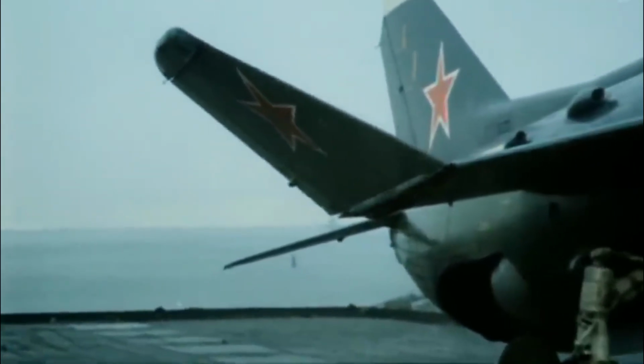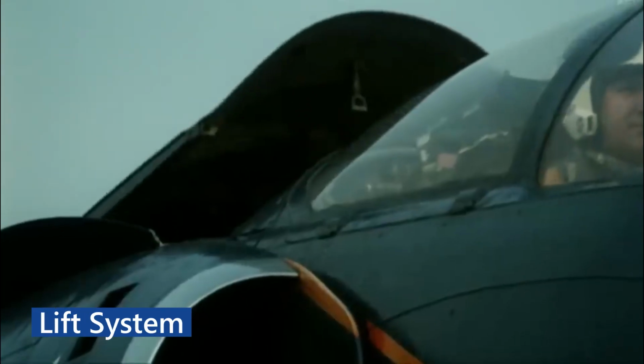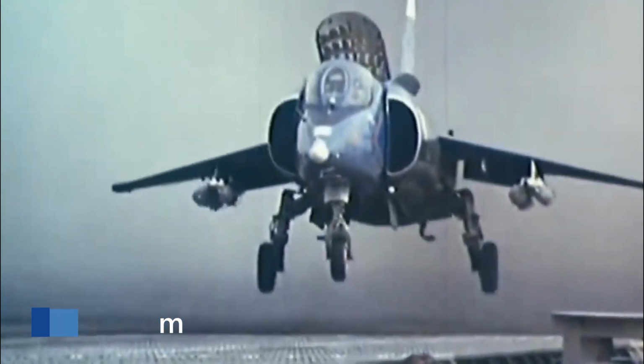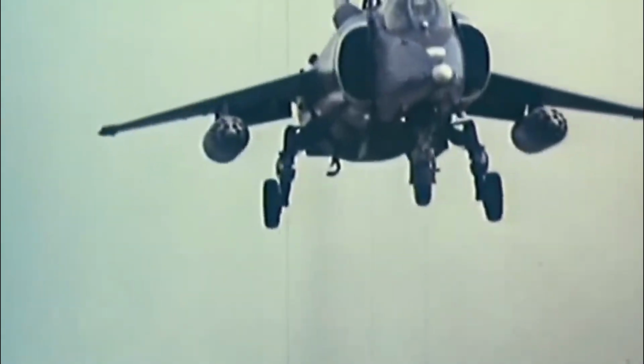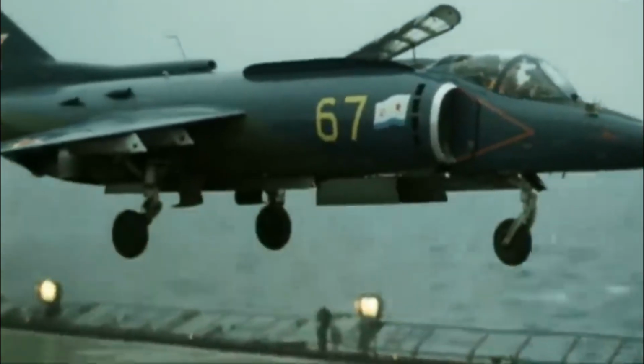Despite the promise of VTOL flexibility, the Yak-38 was plagued by numerous shortcomings. Its lift system, which relied on separate lift jets in the fuselage in addition to the main engine, was mechanically complex and unreliable. This configuration led to frequent malfunctions and made the aircraft maintenance-intensive.